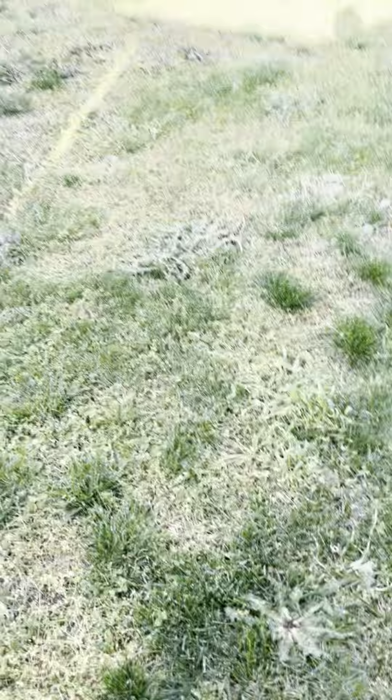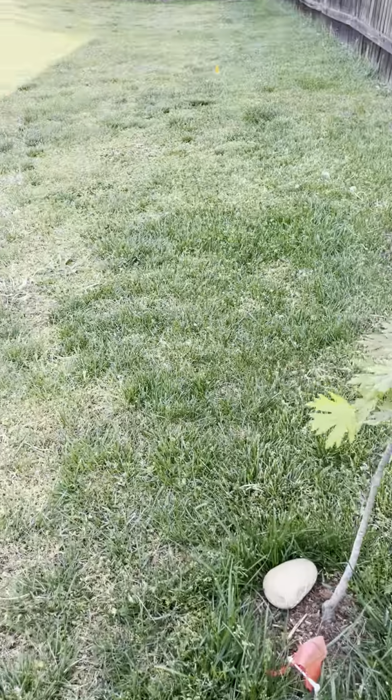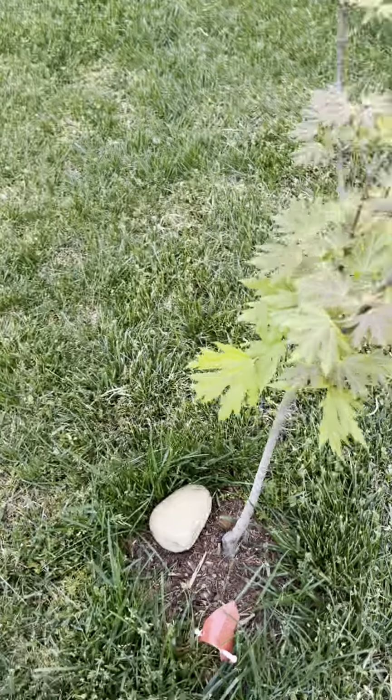But it's pretty out here today. It's somewhere around maybe close to 60, but it's like in the 70s.